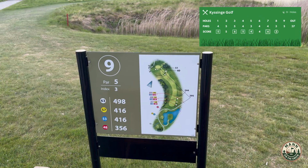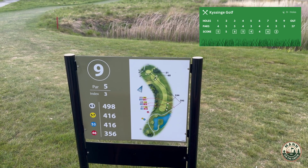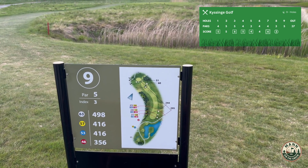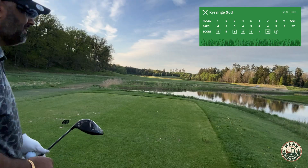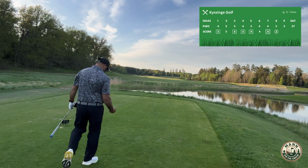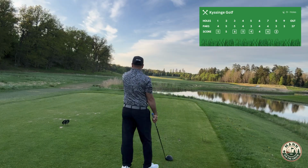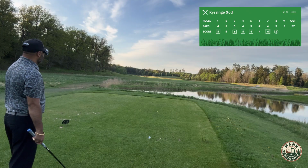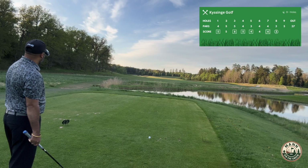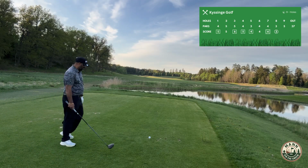So this is going to be a long par 5, hole number 9, stroke index 3. Goes by the water, around the hill over there, and back to the clubhouse. So for the par 5, again, I'll pull out the big bird. We are looking to go a little to the left of the trees. So I have a general fade that pops in. So I will try and aim for the line, and hopefully we get a little bit more distance than just going straight and into the rough.